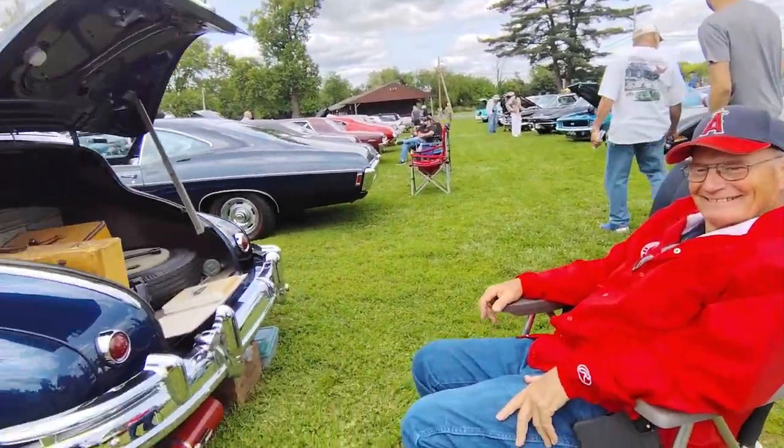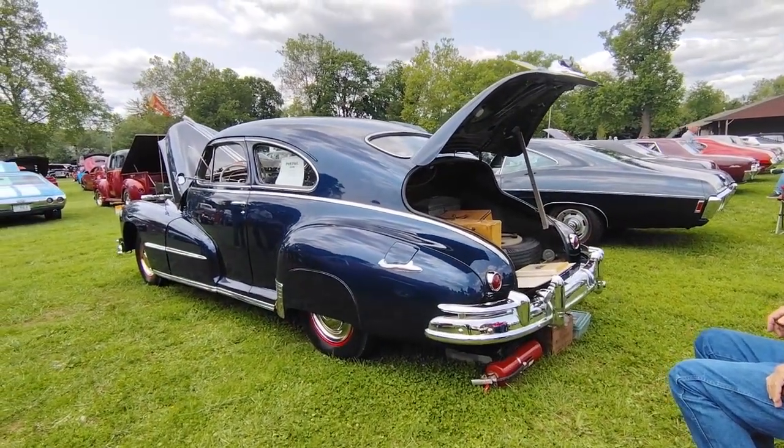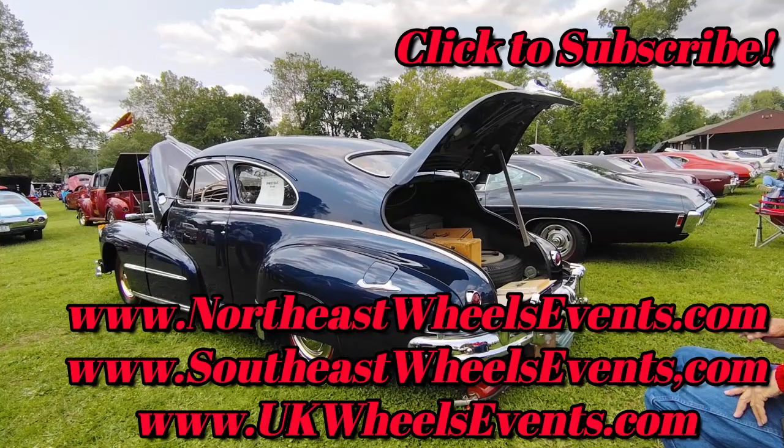Oh, gosh. Thank you very much. All right. No problem. Just beautiful. I love hearing stories like that and seeing cars like this. What do they call this?